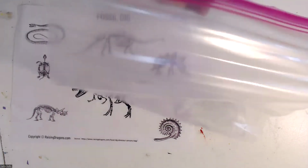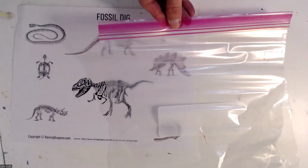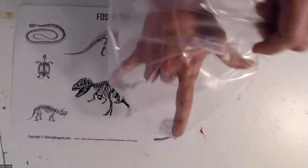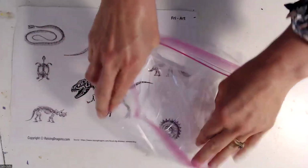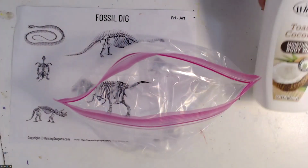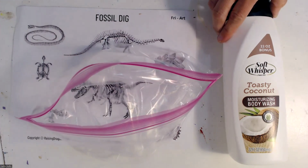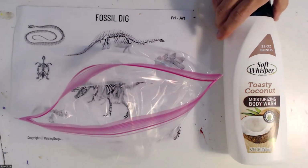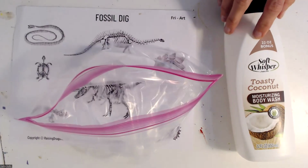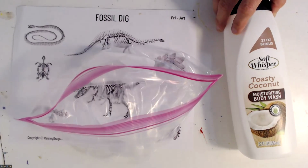I also have this plastic baggie. I'm going to open the baggie. And you might be surprised what I'm going to put inside. Shampoo. I bought this at the dollar store, but you're not going to need a lot, so maybe you can use a little bit of your shampoo or conditioner.